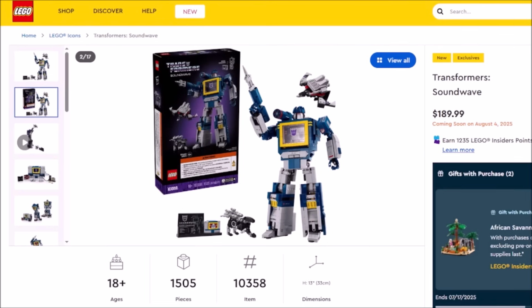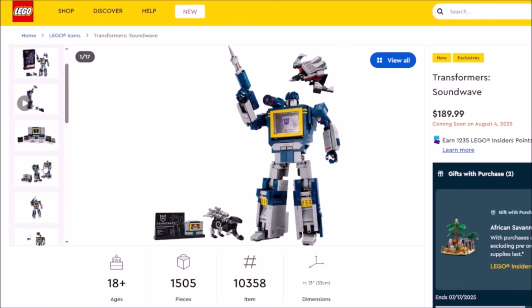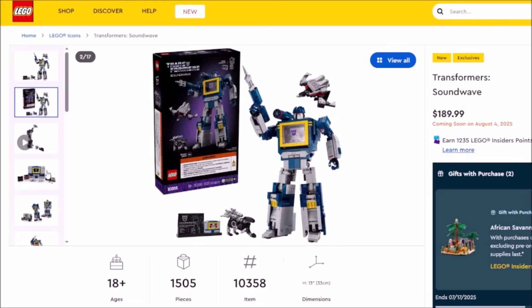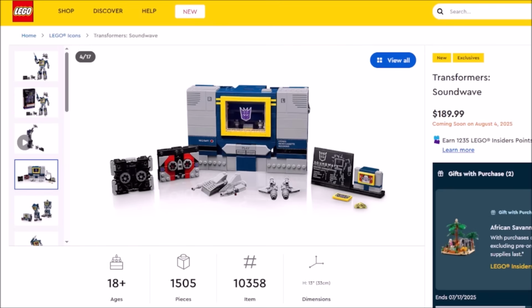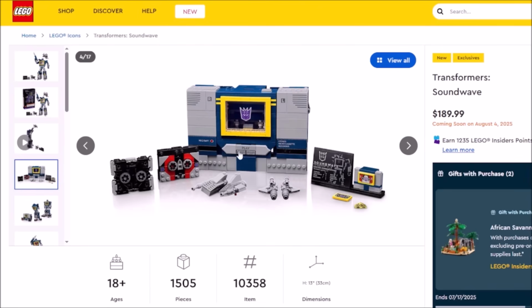Now, I want to spend some time talking about this set because I have some thoughts, both positive and negative, but first impressions here on this guy, as someone who, again, has been collecting these Transformers LEGO sets so far, first impressions are very positive. Now, like the other two sets, he does transform, going from robot to his tape deck cassette player mode, whatever you want to call it here.